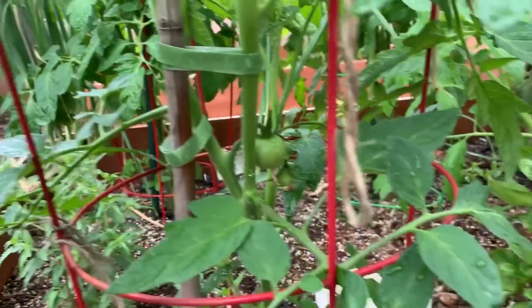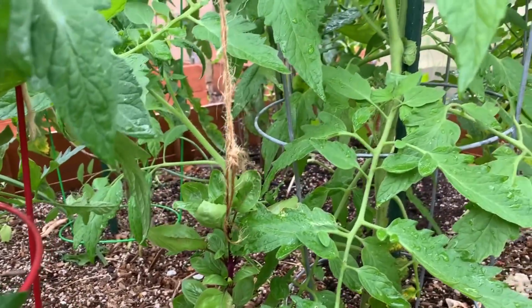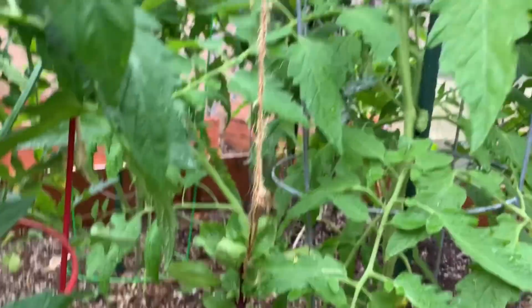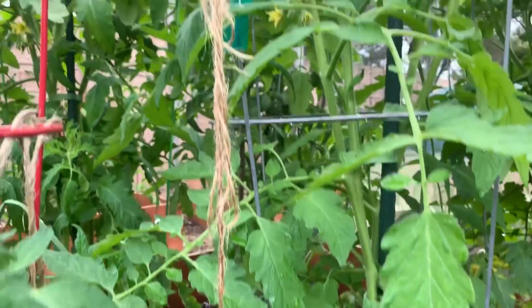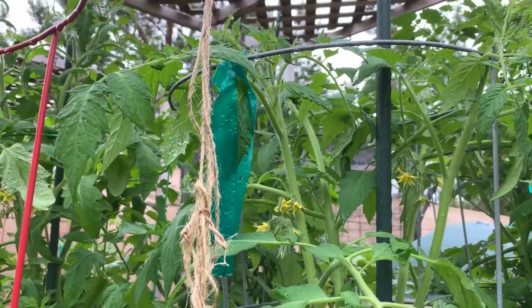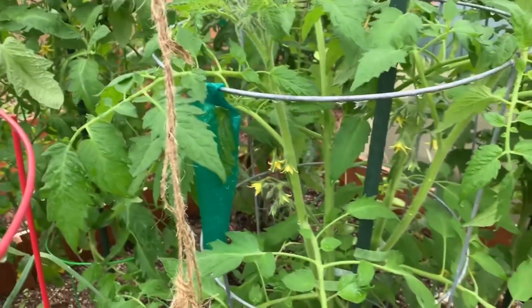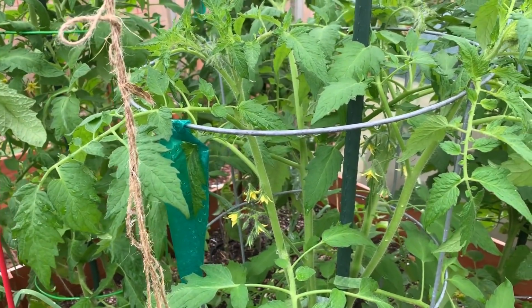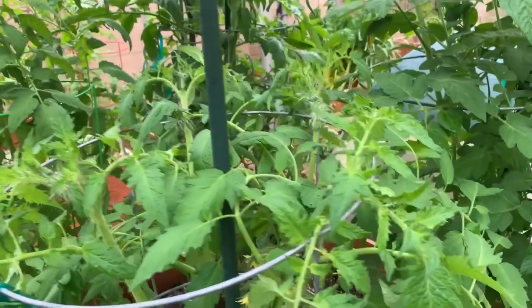So this is Reka, and Reka already has fruits on it. And in between here, I planted some more basil. And this one here is Anna's Russian. Last time it was looking really skinny and scrawny. But as you can see, it's thickened up quite a bit. It's got lots of flowers on it. I don't think there's any fruit yet. So far my plants have had lots of flowers, but not much of the fruit is actually sticking. The flowers are dropping, and it may be because the soil is still too cool, because we do have cold nights still.